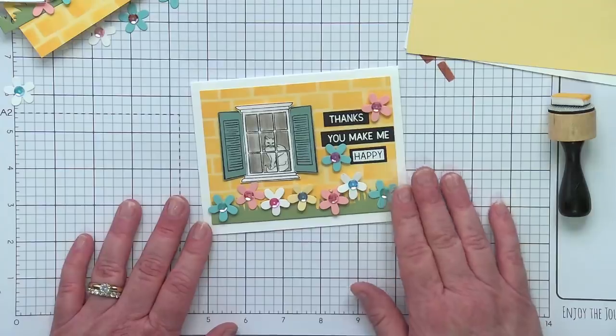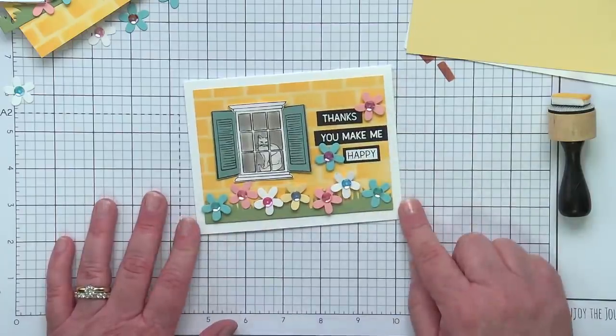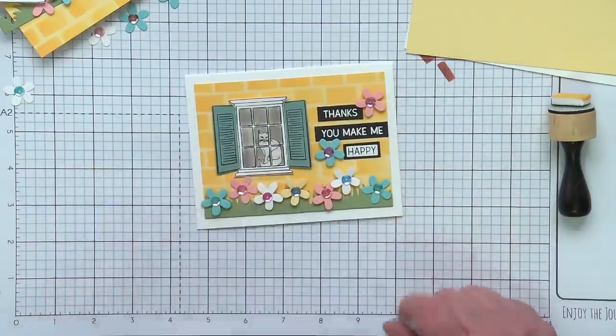Anyway. So here's the finished card. It's super cute. Oh, yeah, there we go. So look at, we had all those fun little sprinkling of flowers around, the cute little kitty in the window.